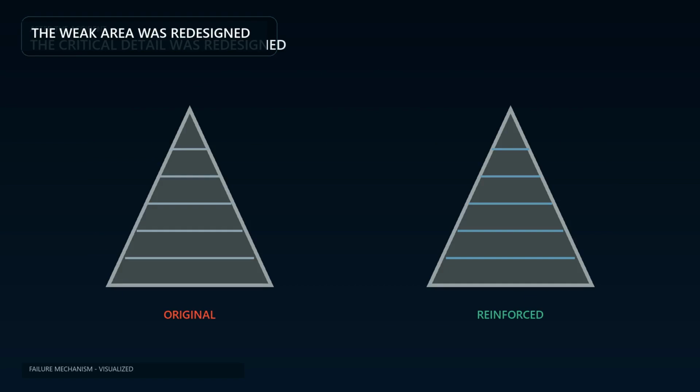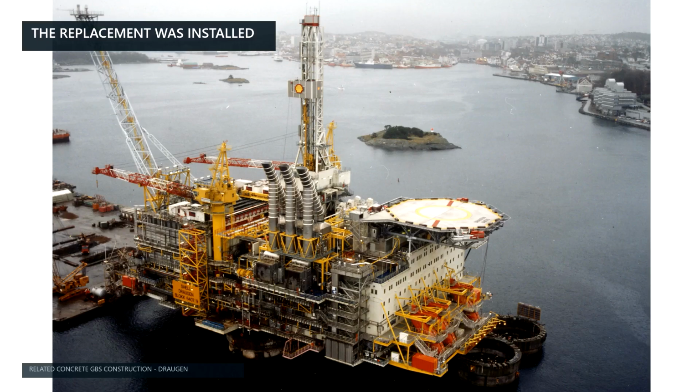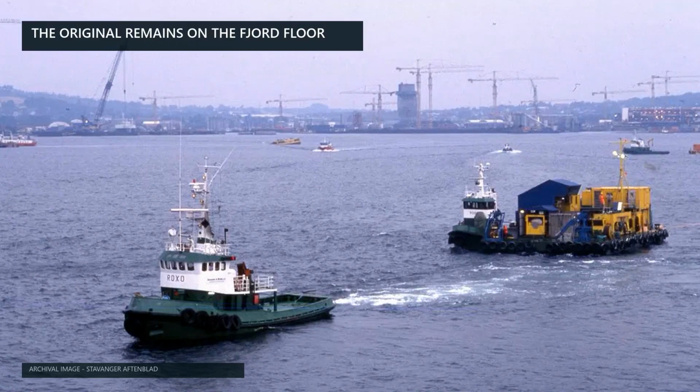The Sleipner project did not end there. A replacement platform was built, the weak areas were redesigned. The tricells received stronger reinforcement, the calculations were checked more carefully, and the new platform was eventually installed successfully. But the original Sleipner A was left at the bottom of the fjord, a huge broken structure.